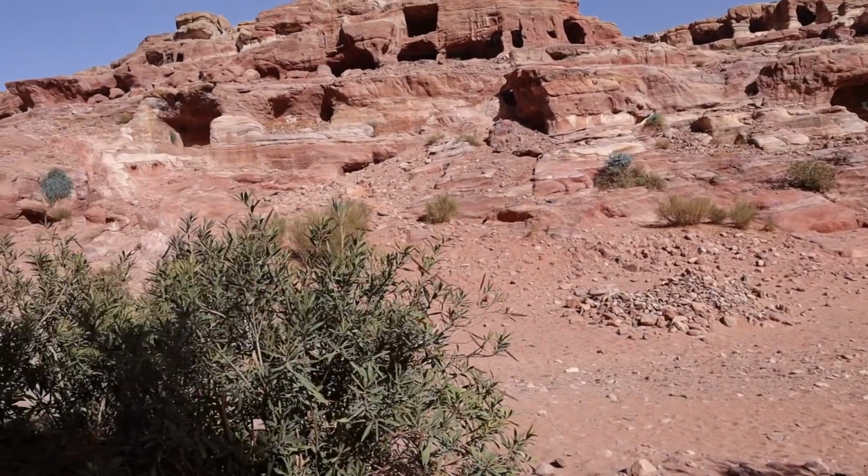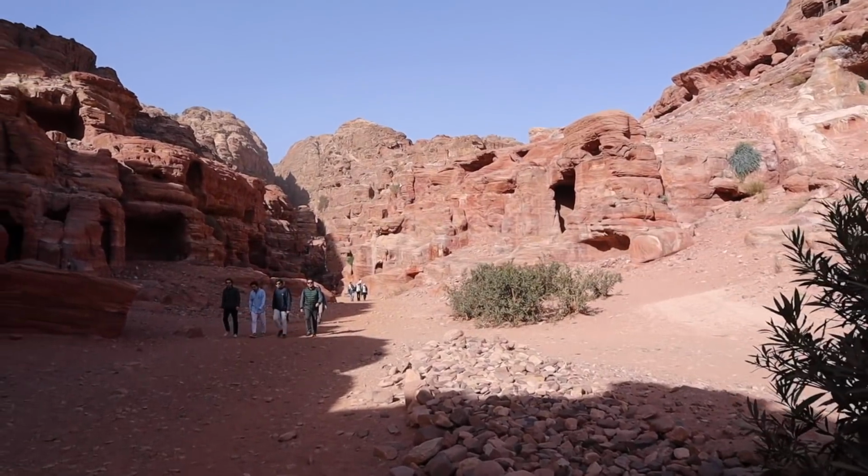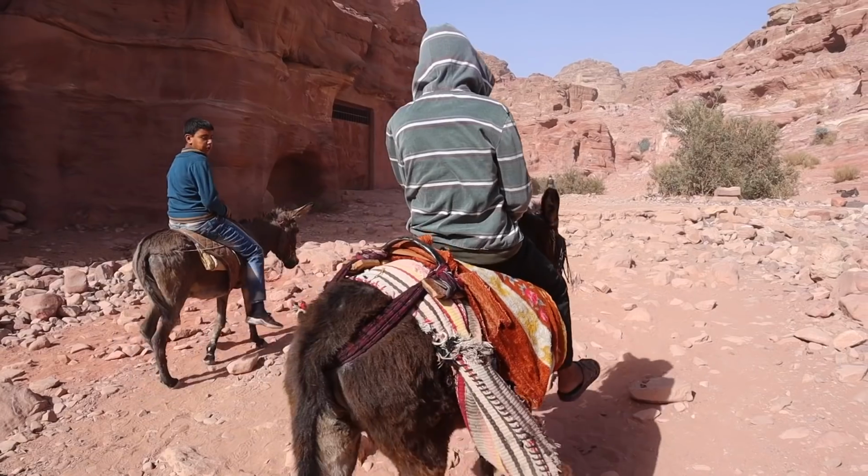And if you want to hike to the monastery in the afternoon, it's probably good to store up on some energy because there's 800 steps to climb to reach the monastery. I will give you a nice Ferrari.